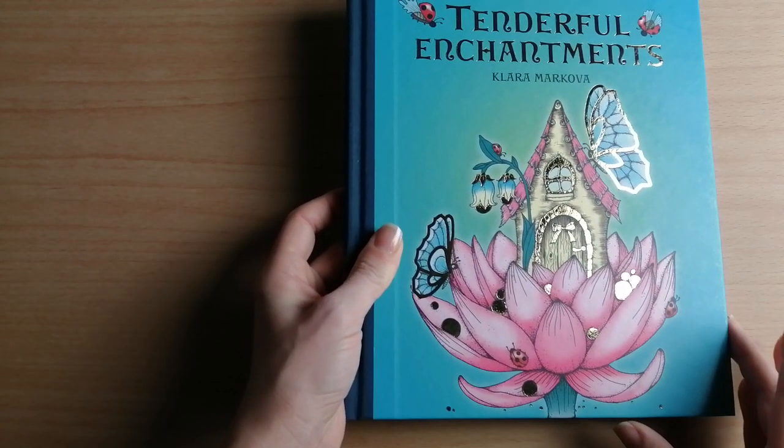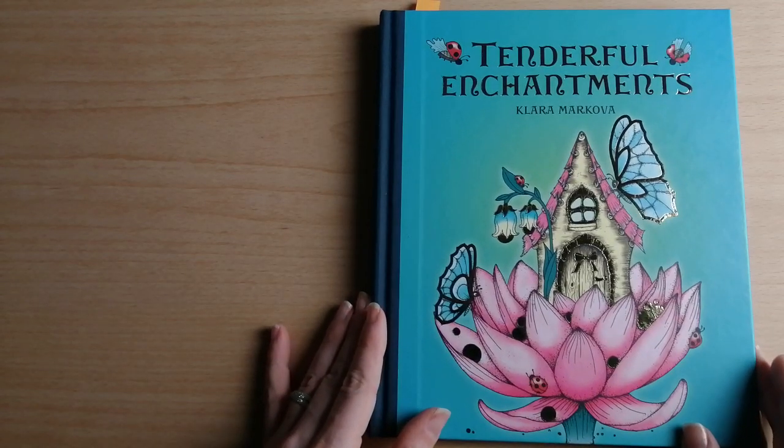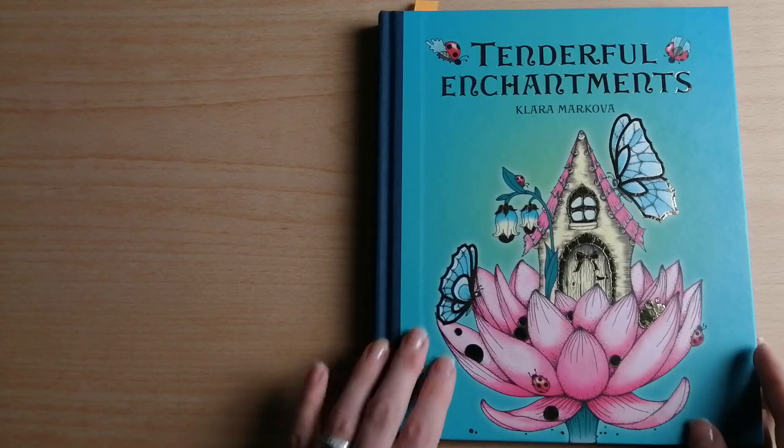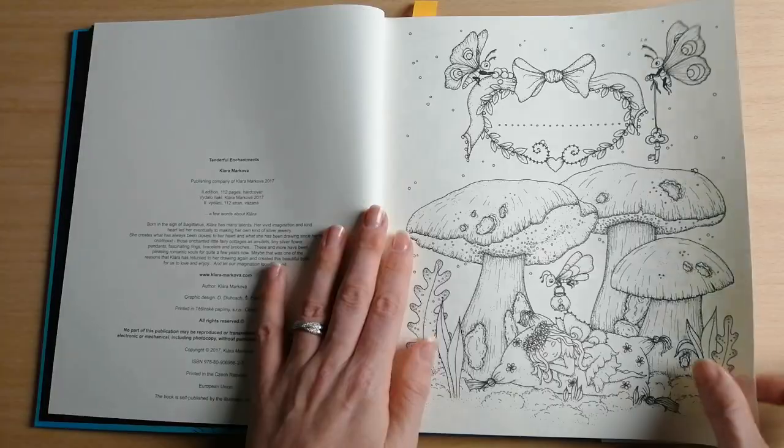We then move to Tenderful Enchantments, and you will notice that each one has its own colour, and they're all very beautiful books in their own right. So we continue on.